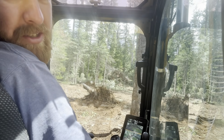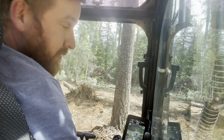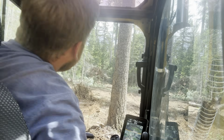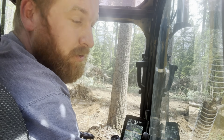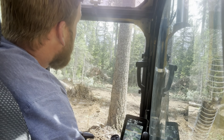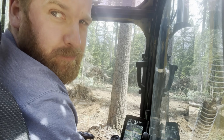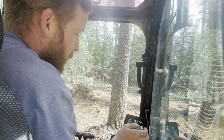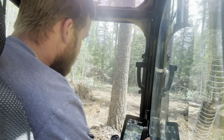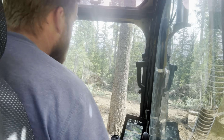Okay, so we need to knock this tree over, which is right there. And it's, I'm gonna say 100 plus feet tall. Way more capable of crushing me in this cab than I'd like, but we'll get her done. So we're gonna undermine the base of the tree here with the claw. We're gonna put our blade down to give us some stability, and hopefully the camera stays up here, but let's see if we can do this together.